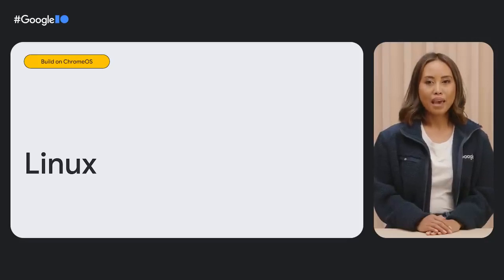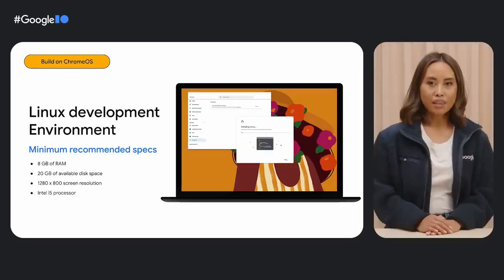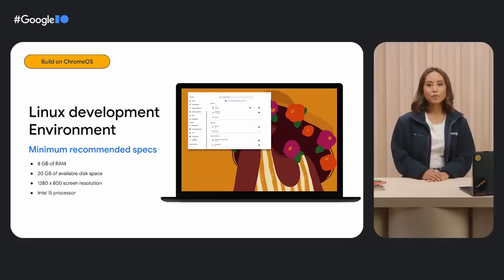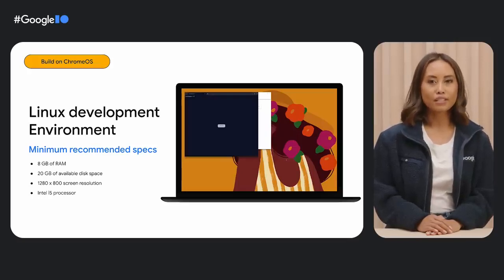Another tool you can use to build apps and games is the Linux development environment. You can use Linux command line tools and download your favorite Linux apps for development right on your Chromebook. To enable Linux and the default terminal app, just go to Settings, find the Advanced menu, and then click on Developers. From there, you can download and install your go-to dev tools, such as Android Studio. And you'll be all set to experiment in a Linux virtual machine with all the security and convenience that ChromeOS brings. For the best experience, we recommend using a ChromeOS device with the minimum specs listed on the screen.